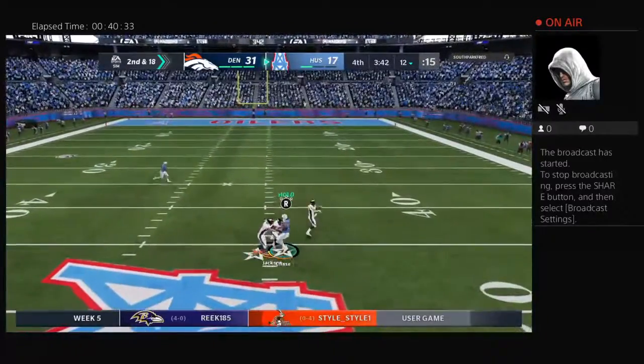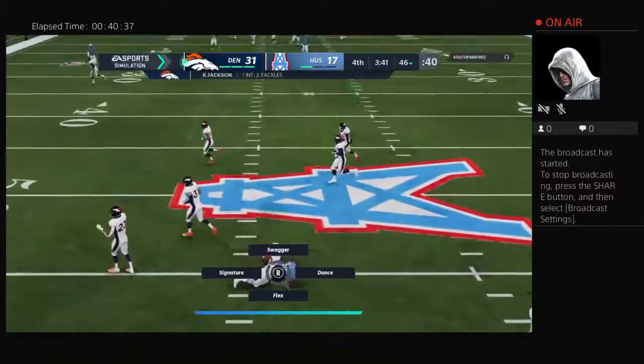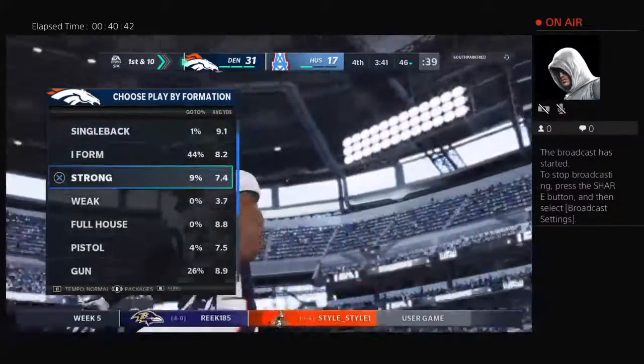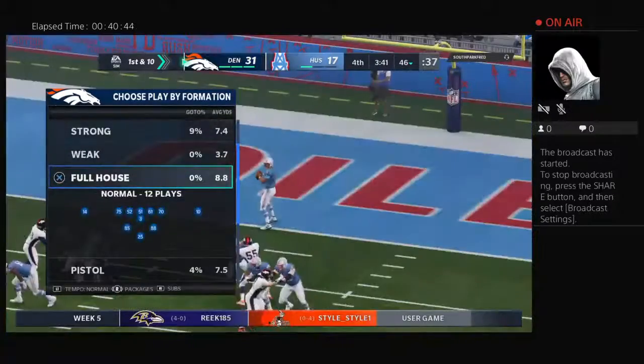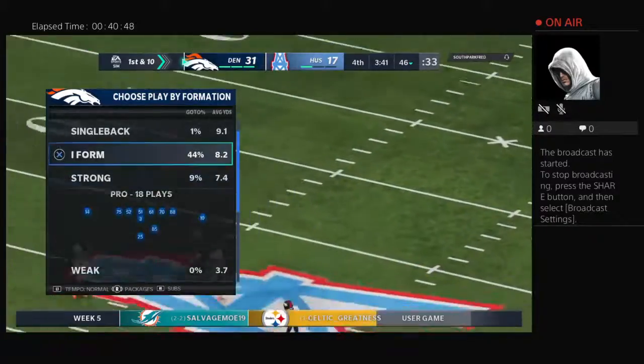Looking deep downfield. Into a double team, and it's intercepted. Picked off by Kareem Jackson. And they will set up shop at their own 46-yard line. If they had designs of kind of wiggling their way back into this one, that hurts their chances right there.